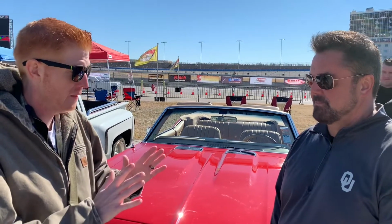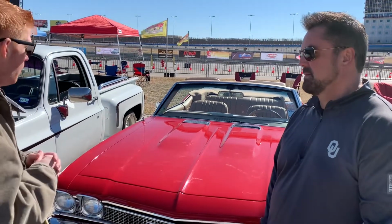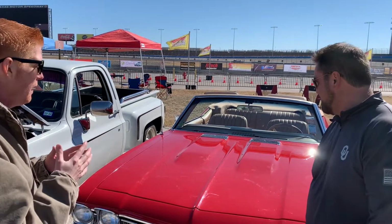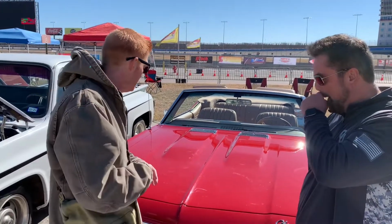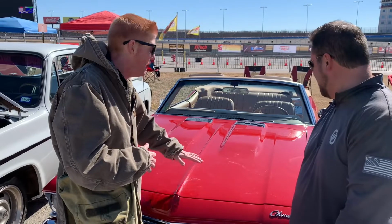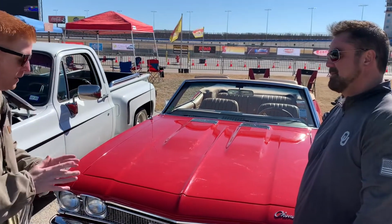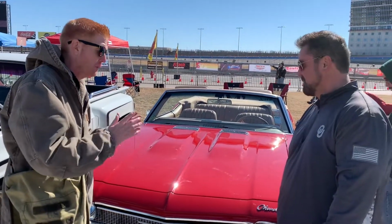Right, and Tony's a man after my own heart because I love original paint. Things are only original once, and I love red cars, but when you start getting into the repaints... paint tells a story, you know, and you've got a little bit of wear on here, and I know you didn't wash it before the show, but the original paint is gorgeous. I really, really like it. I would not repaint it. I would leave it the way it is.